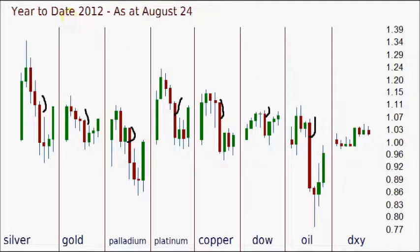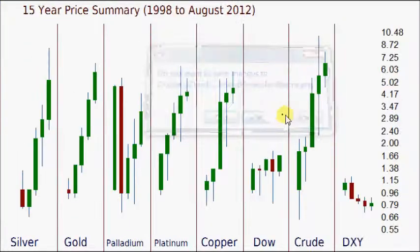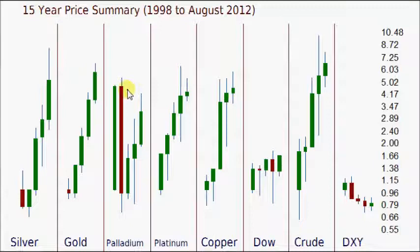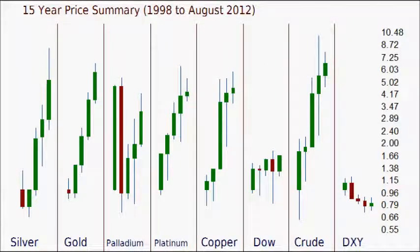Now let's move from the year to date and take a look at this over the last 15 years. And each one of these will be a 3-year chart. So we have silver, which if we look at how well it has done, we'll just draw a straight line on here. The only thing beating silver in the last 15 years is gold, and by a little bit, as well as crude oil, which is beating everything within this same time frame. Again, the dollar index doing a whole bunch of nothing.